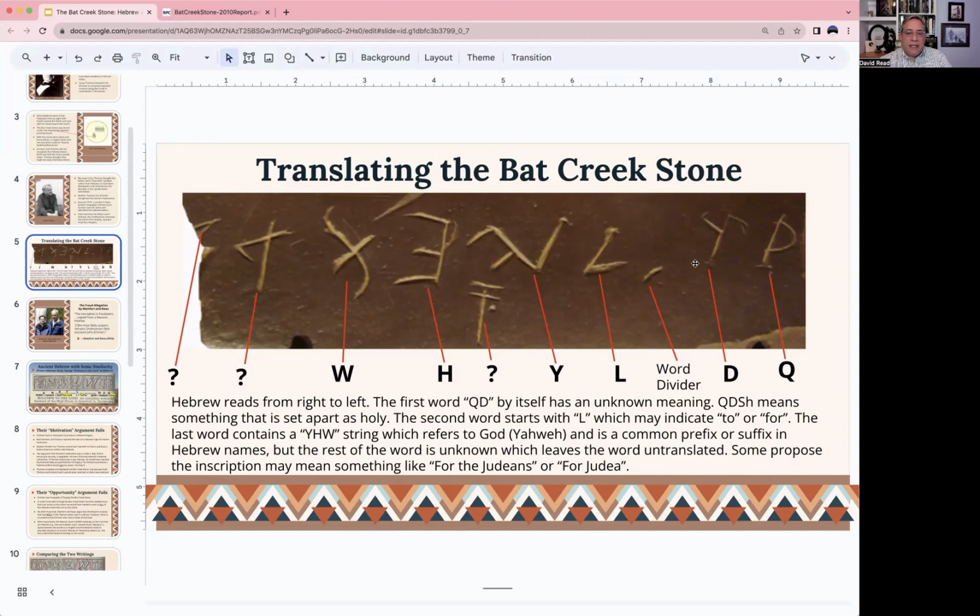Now, the beginning part by itself makes a Q sound and a D sound. It has no known meaning by itself. If it had another letter here, the shin, it would spell essentially kadosh, and that would mean to set something apart as holy. The second part, this lamed, and I maybe mispronounced some of the names, indicates 2 or 4, and then this refers to the name of God. So one way of potentially looking at it is something 2 or 4. And this beginning root would be the beginning root for Judea or Judeans, which is how Cyrus Gordon translated it.